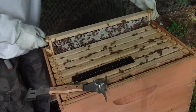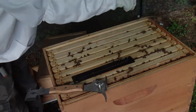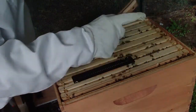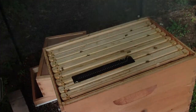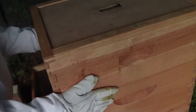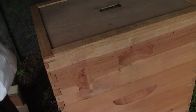Find that queen I haven't seen for 4 or 5 weeks, only evidence of her. That was definitely a bonus. All right. Let's get it closed up. Pretty much a wrap. Very happy with what we saw today.